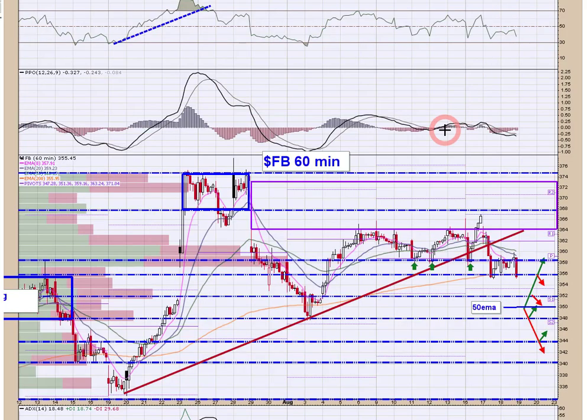All right, moving on to Facebook. I marked the 50 EMA on the daily right here, and that's where price was trading, 350. So I think that's your toggle point today. Your pivot point is the 50 on the daily chart.